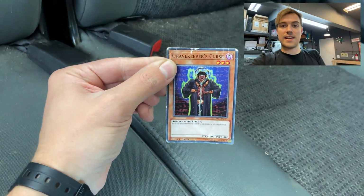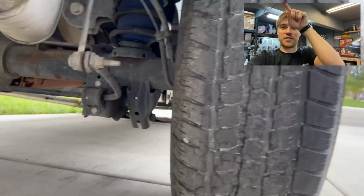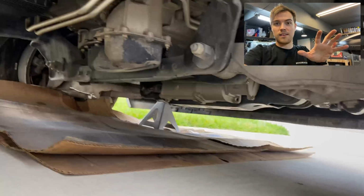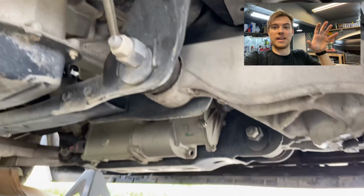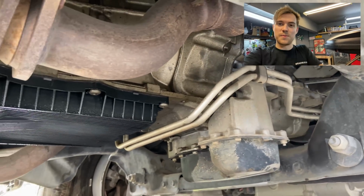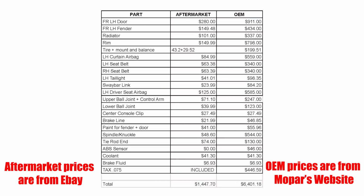So I'm gonna do a breakdown of OEM prices versus aftermarket prices and just show you guys how they total it out and how much it would cost to get everything from the factory versus getting everything aftermarket or used. So here's the breakdown. You can see aftermarket on the left came to $1,447, and then OEM came to $6,401. So basically I got all the aftermarket and used parts for less than a quarter of the price I would have gotten them for from the dealer.